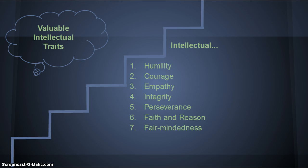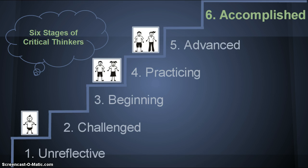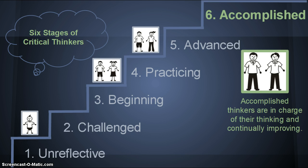The final stage of critical thinkers is the accomplished thinkers. These thinkers are in charge of their thinking and continually improving. These thinkers are probably self-monitoring, but again, teachers can inform students of the goal worth striving for.